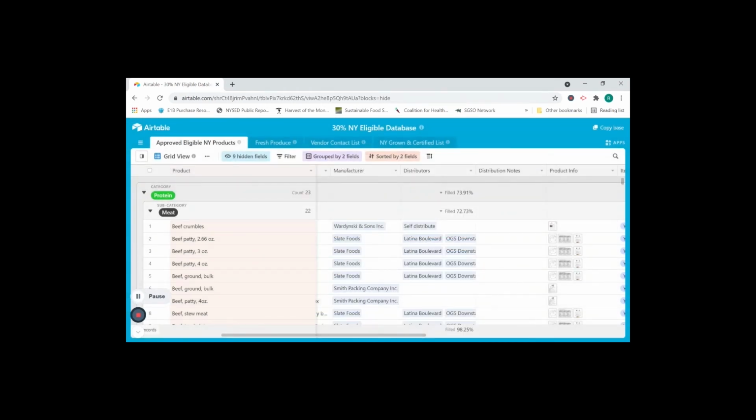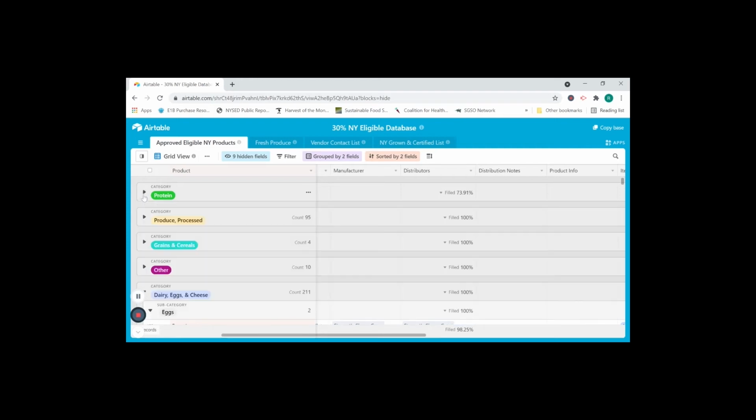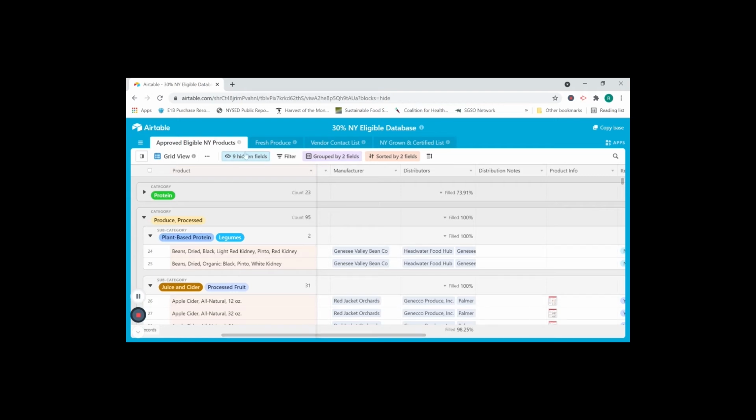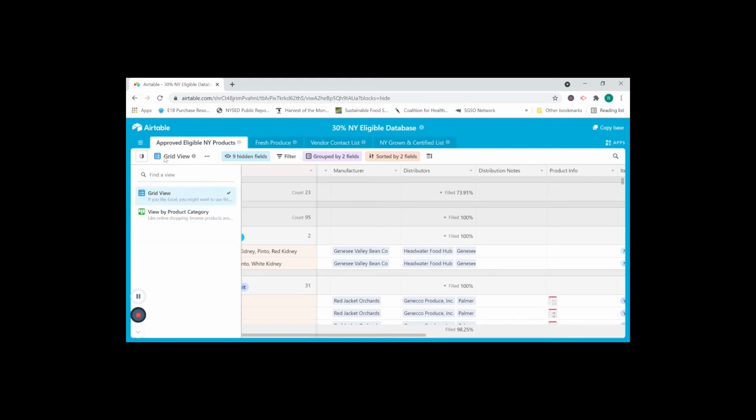Let's look at a few additional ways you can look at product information in the database. If you don't like endless scrolling, you can collapse categories by clicking the downward arrow to the left of a product category's name. To expand a category, just click that sideways arrow. You can also change your view. Just hover over here and click View by Product Category.